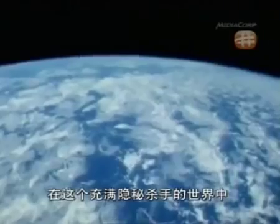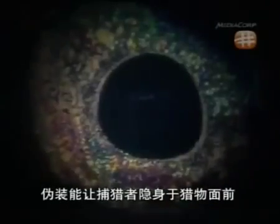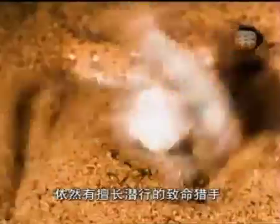In the world of hidden killers, camouflage can make predators invisible to their prey. A monstrous mouth lies in wait for unwary victims. And even where there are few places to hide, there are deadly hunters skilled at working undercover.